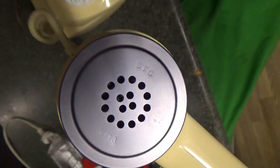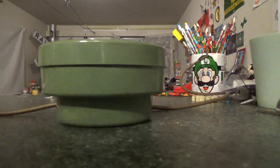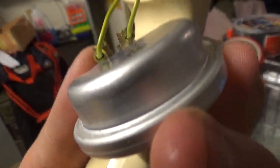It's got the original STC mic 13. Got STC written in there as well. And this one's going to have the same. Now, some of the Australian 802 phones, I'll mention this because I've known some experience. Some of these can be made of Delrin, and some of these can be made of ABS, because there's two different manufacturers in Australia making the cases. You sometimes get Delrin ones, and sometimes you don't. It's very difficult to tell on the Australian ones.